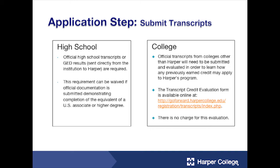The college transcripts: in the event that you have completed college coursework elsewhere, we do require that official college transcripts from all colleges attended be sent to Harper. And then you'll want to have those transcripts evaluated. There is an online transcript credit evaluation request form, and we encourage you to do that sooner rather than later. Have those transcripts sent and fill out the request form online and submit it so that you can know officially exactly where you stand as far as your prior earned credit.